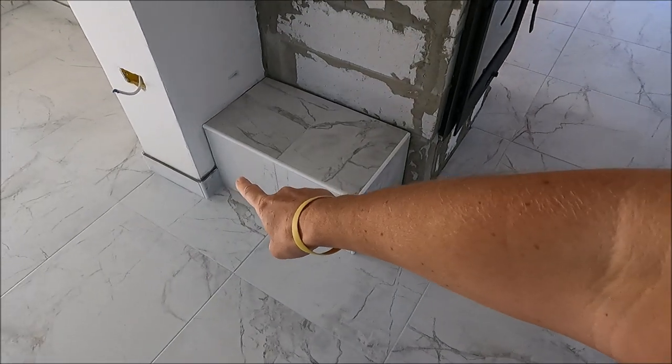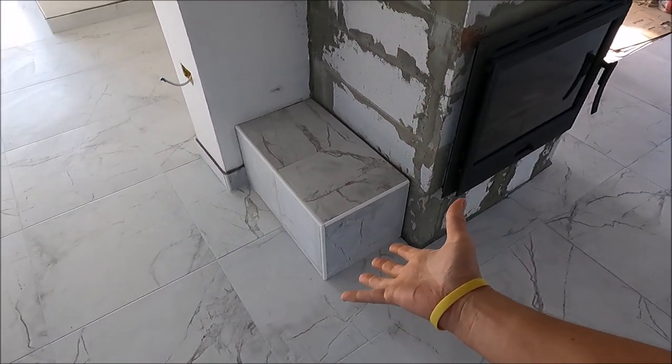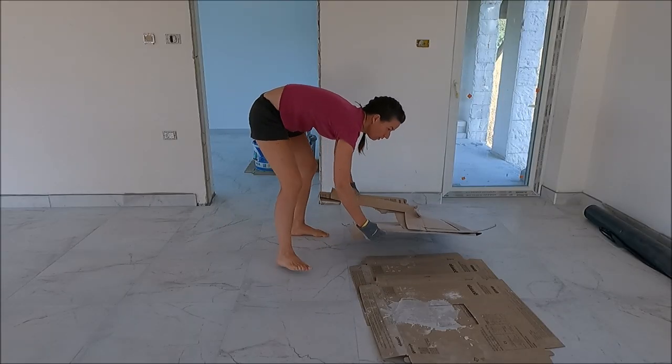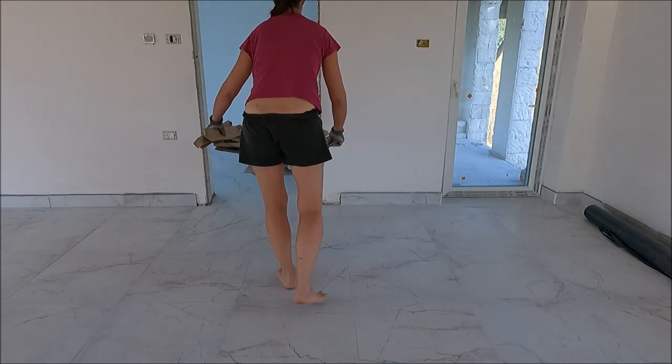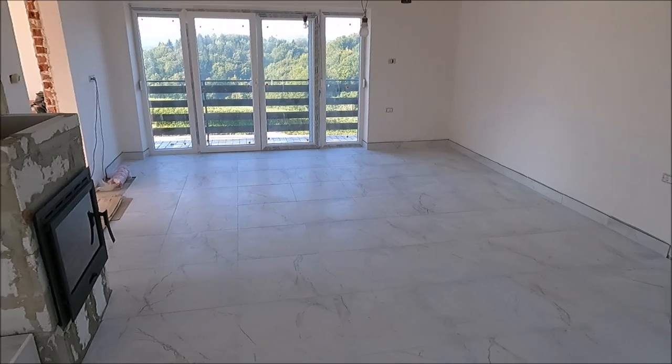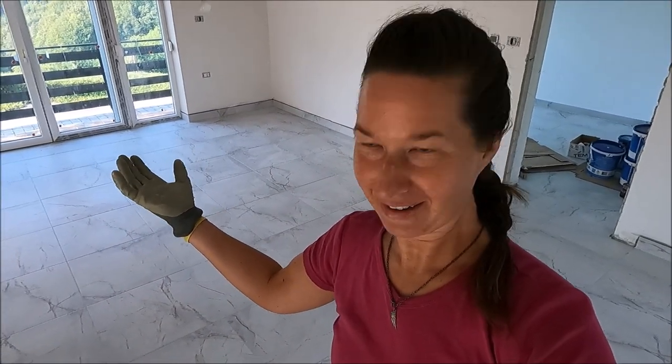Now it's time to paint, but not quite yet. I still need to do some things before I get into the paint, so let's start. This is so weird. It looks like a box that I can lift. Look at this. It's completely empty here. Now I need to put something on the floor to protect it from the color when I'm going to paint.